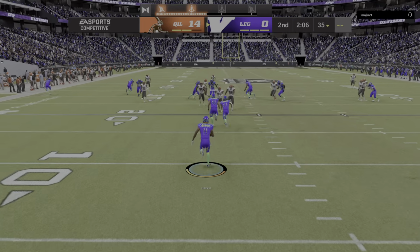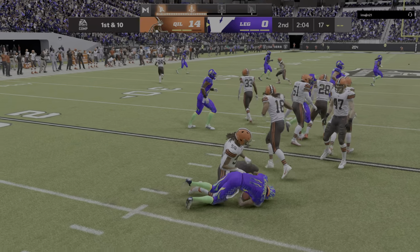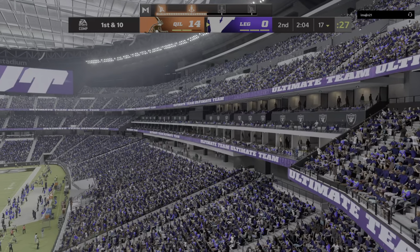Here's Percy Harvin now on the return. And he will be brought down here inside the 20. Good coverage as he's dropped at the 17.